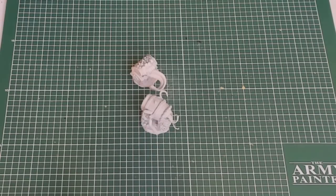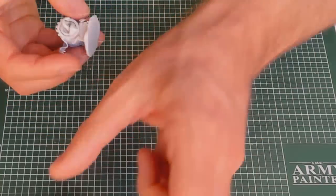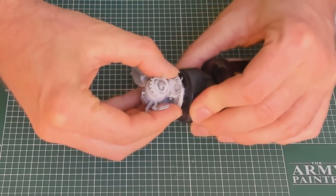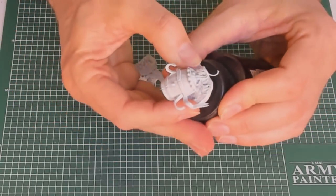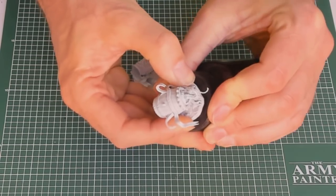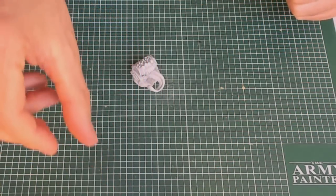So we're gonna have a go at painting these. I'm gonna start with brown. Often I will go with black and then go with the next color, but I'm not gonna do that. Today I'm just gonna go straight with the colors that I wanna use. Okay, let's get this one stuck on to there and just carefully squish it on without breaking anything off. Trust me, it's not difficult to do. You can do it. All right, that's that one.